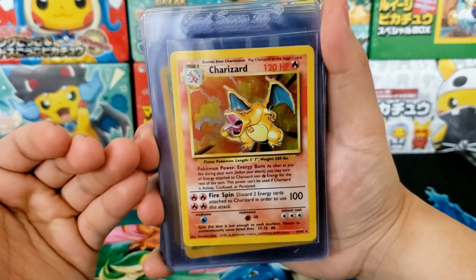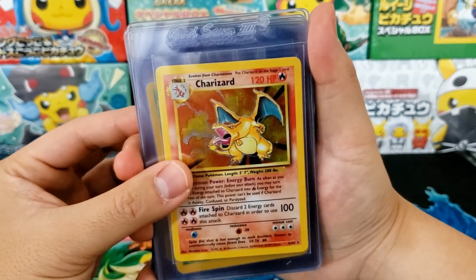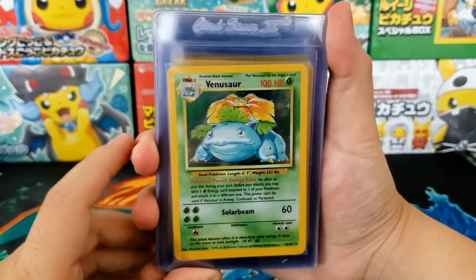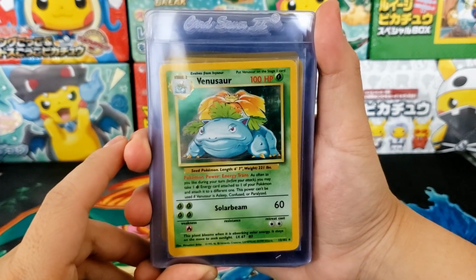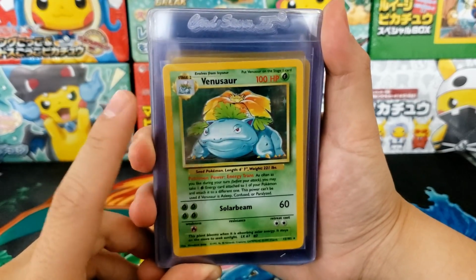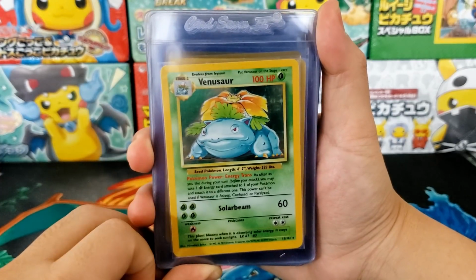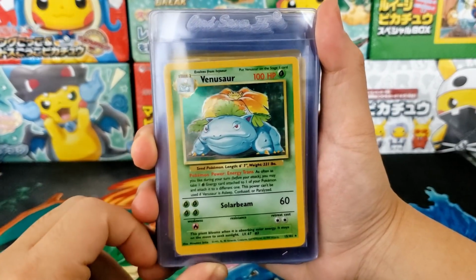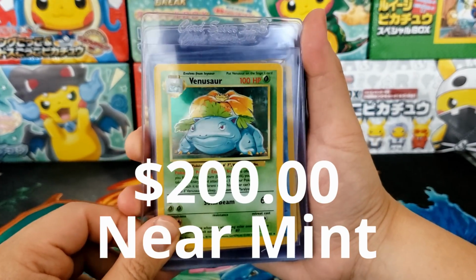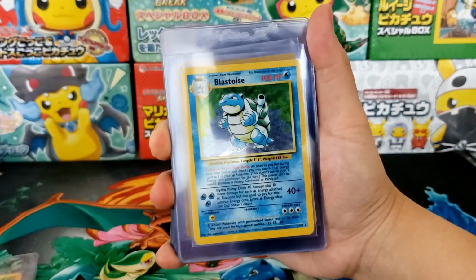Honestly, if I put this Charizard up for sale, it will sell within hours, within literal hours. That's how hot this card is. As well, we got ourselves a Venusaur. This is actually a really solid Venusaur, closer to a PSA 7 or 8, maybe even a 9. Probably won't get a 10 on this card, but really, really solid card. And I purchased this card for $10, guys. Literally pennies compared to what they're going for right now. Great card, PSA 8 or 9, and I'm looking at a $300 return on profits.